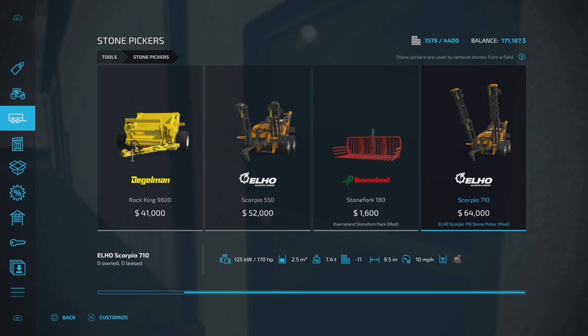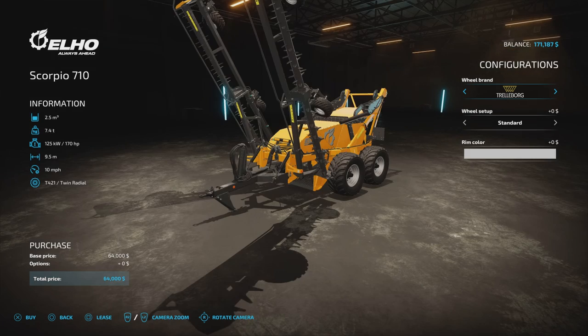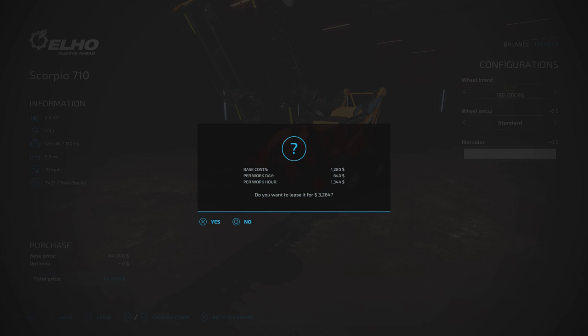It's a bit more expensive to lease, but we'll get the job done a lot quicker. We're not going to get a huge amount of stones from it. It's 2,500 litres is the capacity on that. So again, it's not massive, but it'll be quicker. 9.5 metres. What is that going to cost to lease, actually?